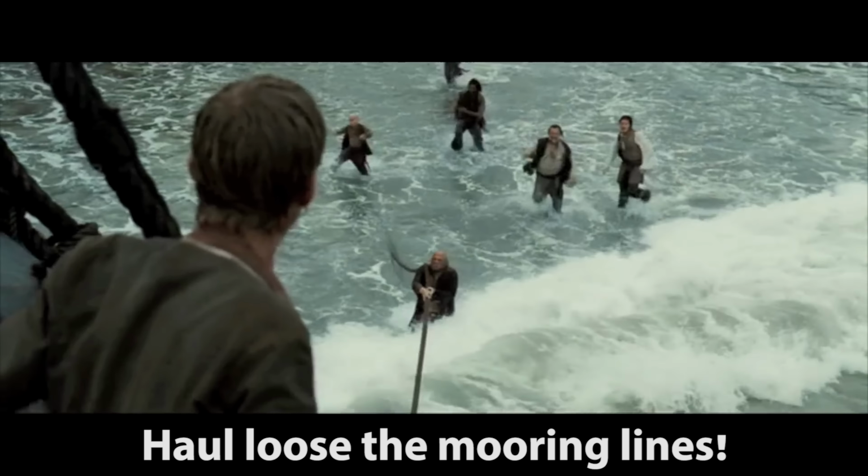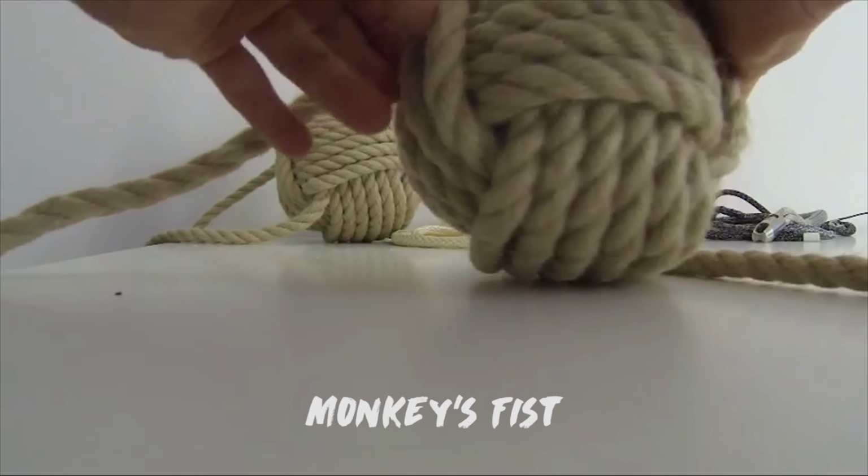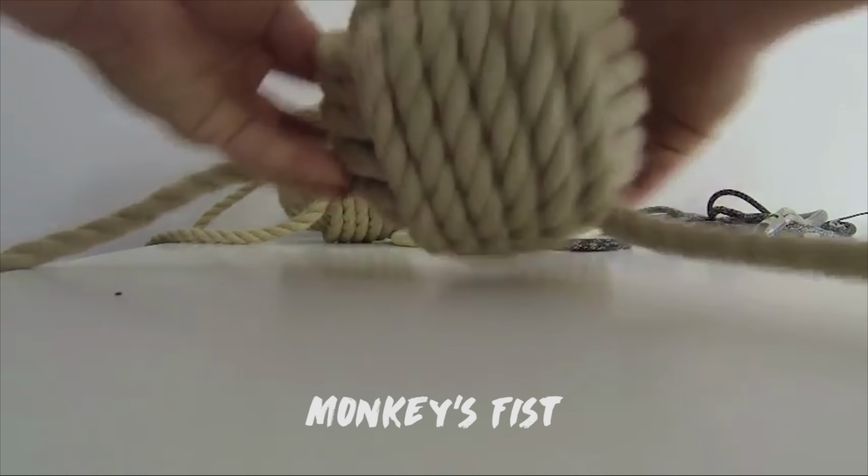So, in order to pass the big mooring lines onto land, we first send a smaller line, called the heaving line, with a monkey fist. The monkey fist is pretty heavy, but we make sure it's clear before throwing it. Avoid hitting anyone.